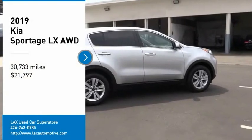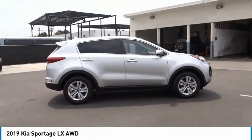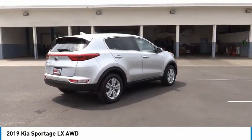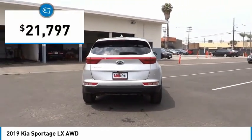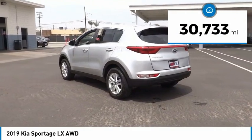Make a great choice today with the 2019 Sportage. With its sleek and stylish exterior and its roomy, feature-laden interior, the Sportage both looks good and performs well on the road, and is priced below $25,000. This vehicle has less than 35,000 miles.